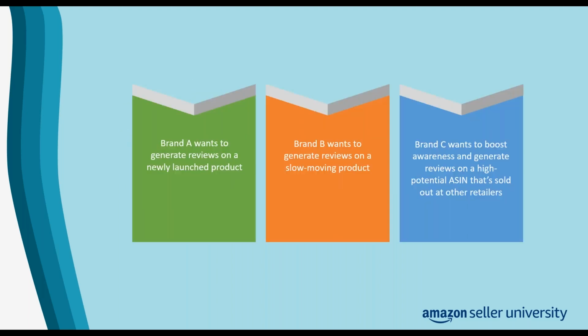You can use Vine when you want to build up reviews for a newly launched product, generate reviews for a slow-moving product, or boost awareness on a high potential product that's sold out at other retailers.